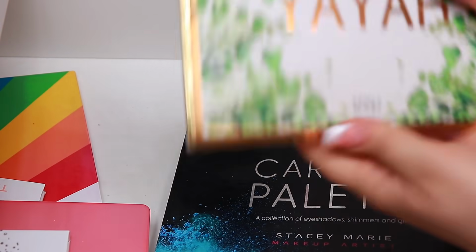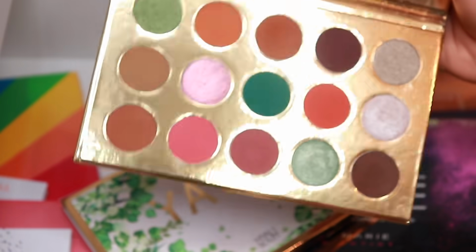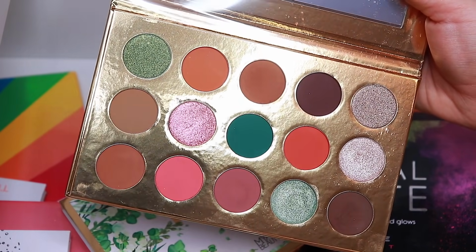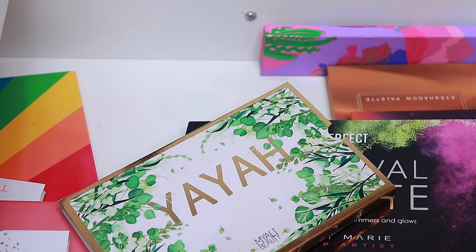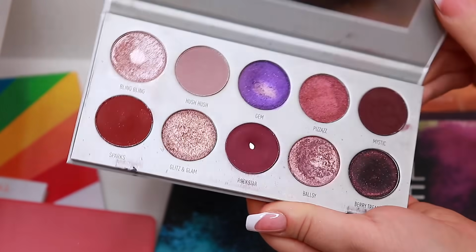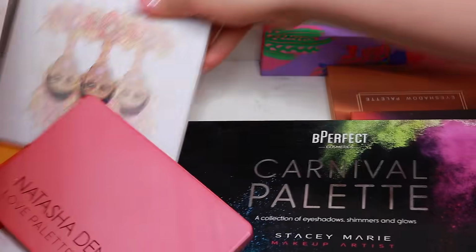And I will declutter the Yaya palette from My Ali. This is what it looks like. She's gorgeous. This is gorgeous, but I don't know what it is about this brand. I cannot put my finger on it. So I'm thankful, but yeah. Jaclyn Hill and Morphe palette will keep. Want to use this very, very soon.